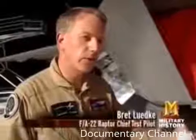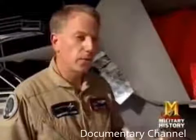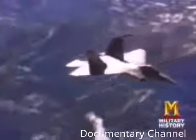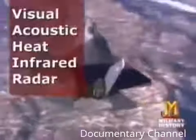We can get to places very quickly before people would expect us, and with stealth there, they don't know that we're going to be there. The Raptor, like all stealth aircraft, reduces its observability in 5 distinct areas. Visual, acoustic, heat, infrared, and most of all, radar.